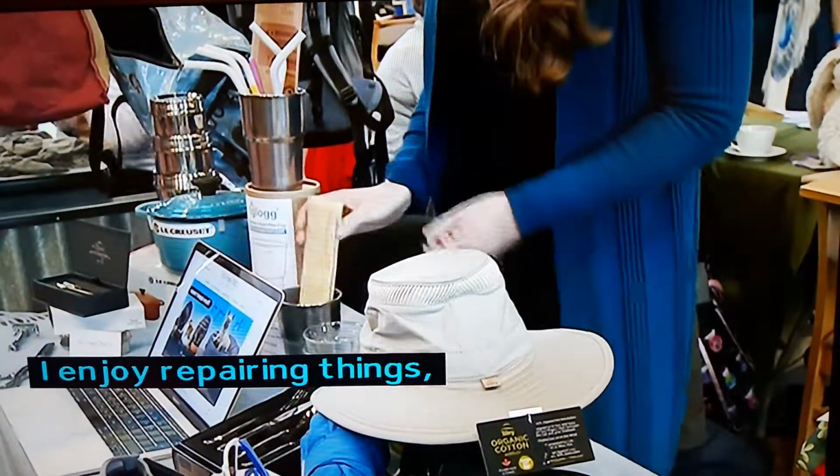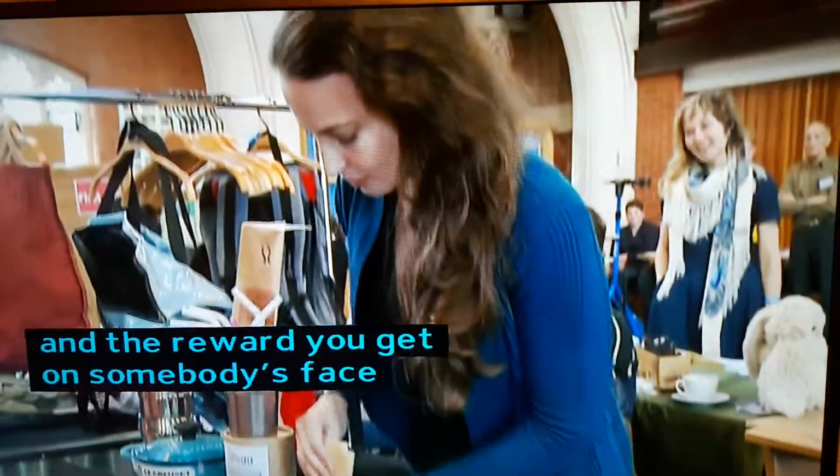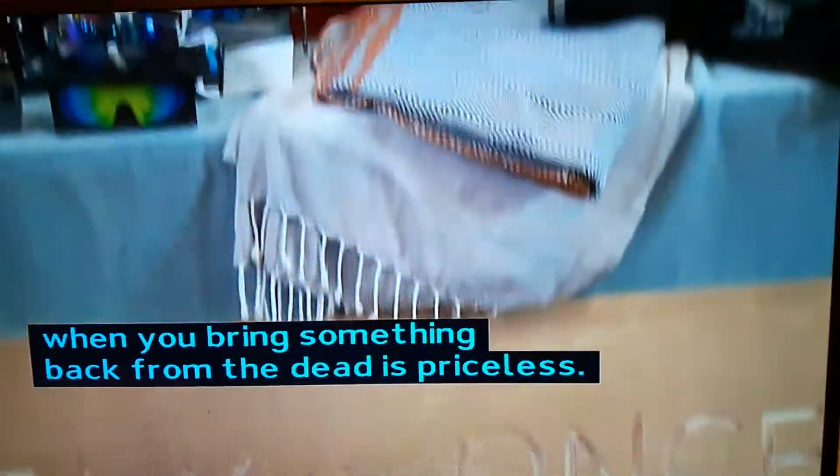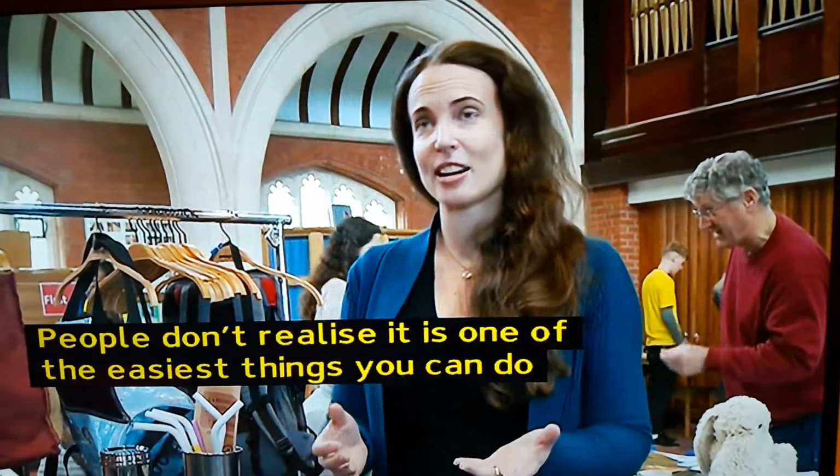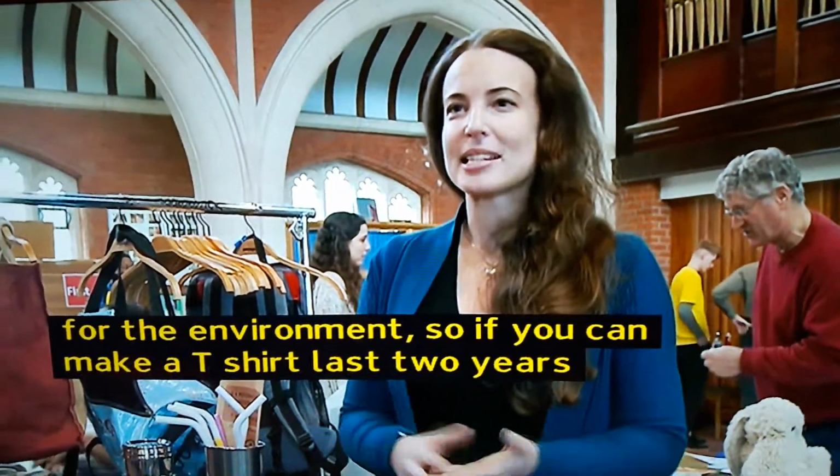Tara Button vlogs about sustainability and runs an internet company promoting long-lasting products. People don't realise that it's one of the easiest things you can do for the environment. So, for example, if you make a T-shirt last 2 years instead of 1 year, you save about 24% on your carbon emissions.